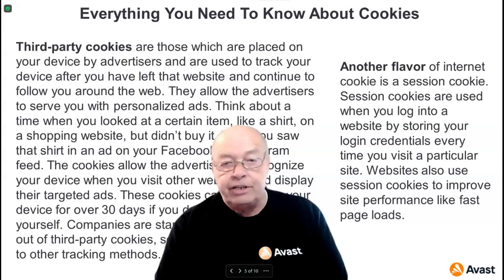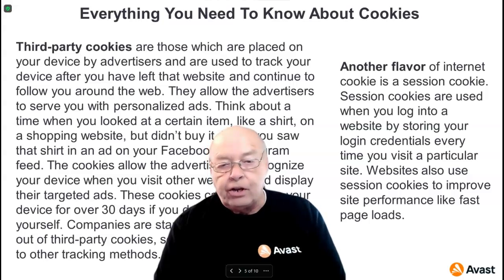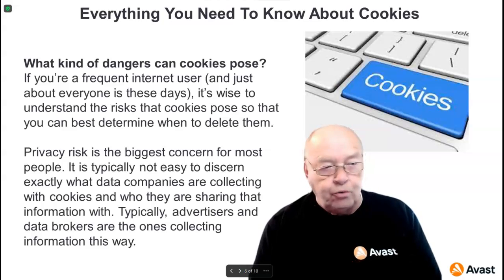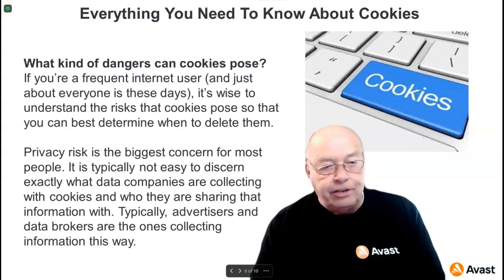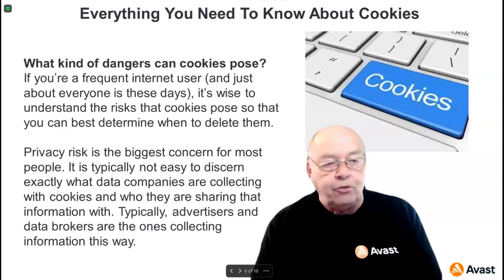Another flavor of internet cookie is a session cookie. Session cookies are used when you log into a website by storing your login credentials every time you visit a particular site. Websites also use session cookies to improve site performance like fast page loads. Let's explore the kind of dangers cookies can pose. If you're a frequent internet user, and just about everybody is these days, it's wise to understand the risk that cookies pose so that you can best determine when to delete them.